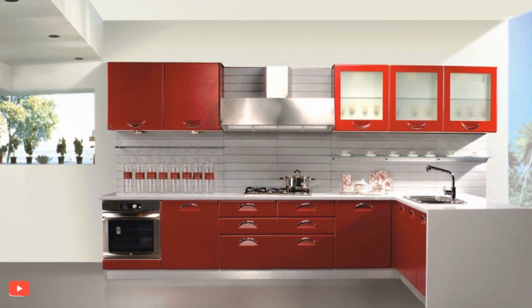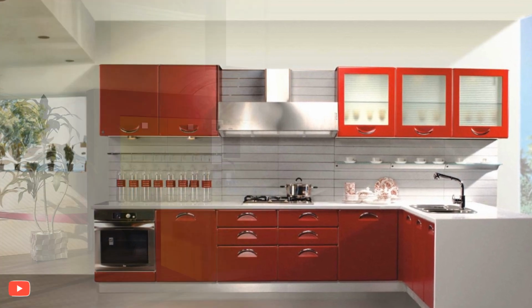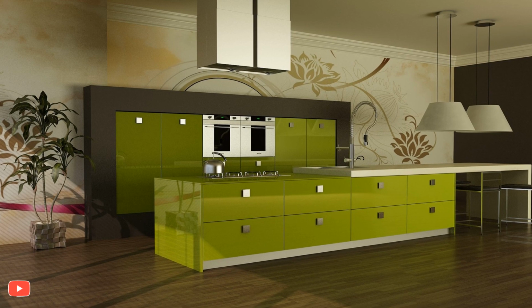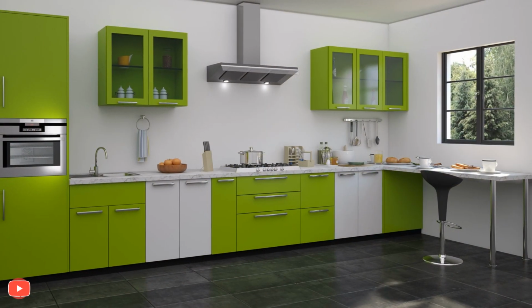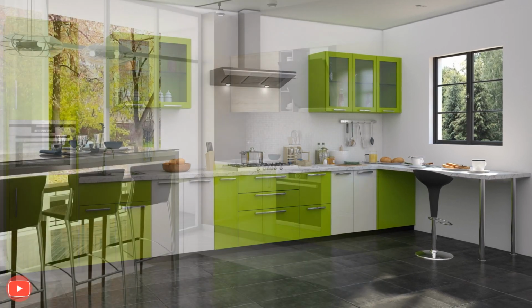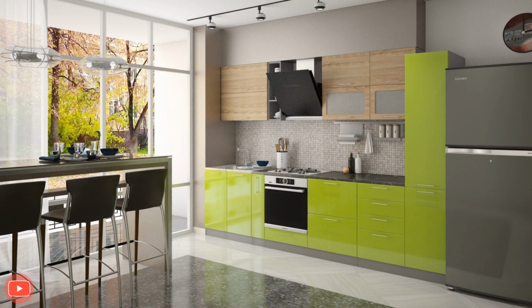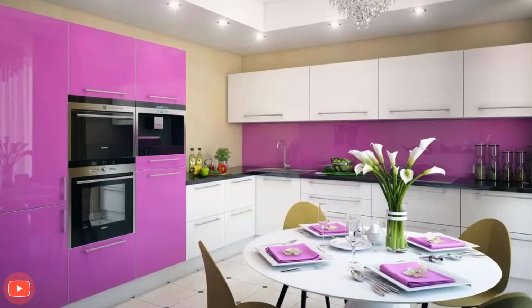Vibrant colors in kitchen design bring a dynamic and energetic flair to a space that's often associated with functionality. Infusing the heart of the home with bold and lively hues transforms the kitchen into a lively hub of creativity and culinary exploration. The incorporation of vibrant colors in kitchen design is a celebration of individuality and a departure from the conventional, adding a fresh perspective to this essential living space.